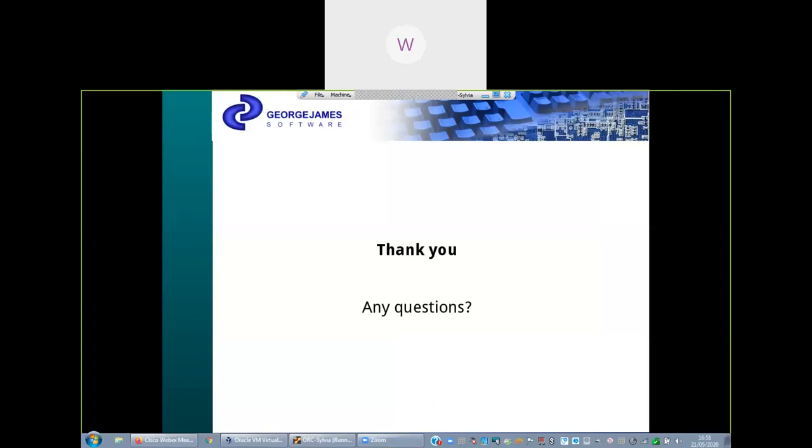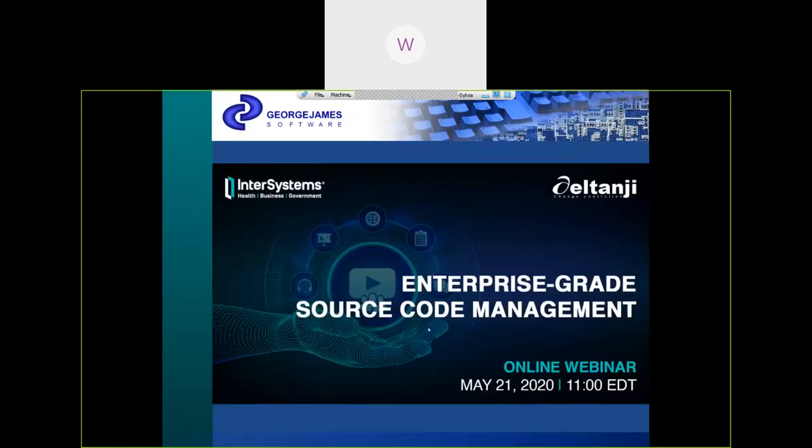Yes. And another question. You showed the demo of how Deltanji works with Syrengy and in VS Code. And I'm curious if Deltanji is compatible with Studio, Atelier, and VS Code ObjectScript. It's already compatible with Studio and Atelier, and also compatible with the portal editors. So if you're doing interop work and editing through the interop section of IRIS Portal, Deltanji is integrated with those editors, and we are in the process of integrating it with the InterSystems ObjectScript extension for Visual Studio Code as an alternative to using the Syrengy extension.